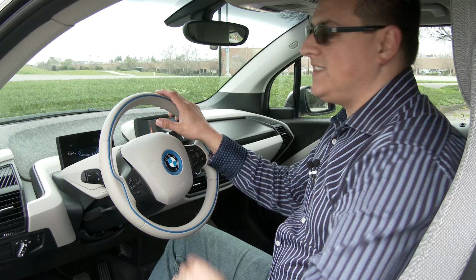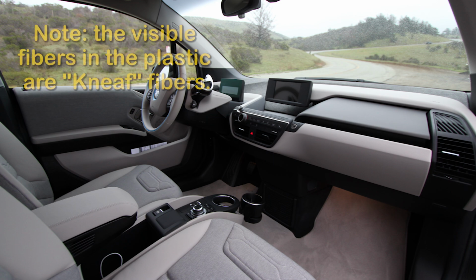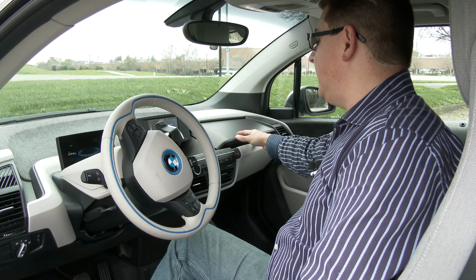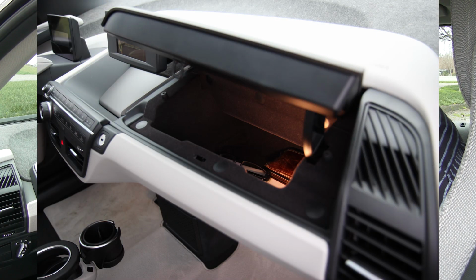Everything about the dashboard is designed to be a futuristic or recyclable design statement. We have these door panels and dashboard panels that kind of feel a little bit low rent, but they're designed to be ultra light, and they're also made out of easily recyclable materials. If you get the right version of the i3, we also get a eucalyptus panel on the dashboard to make it a little bit more attractive and bring some real wood into the cabin.